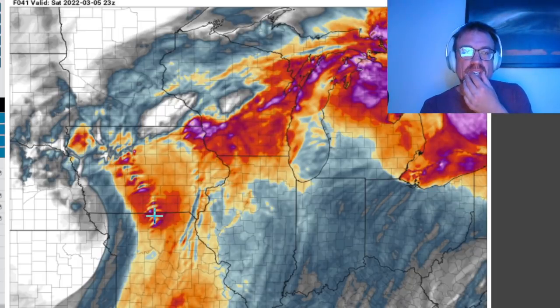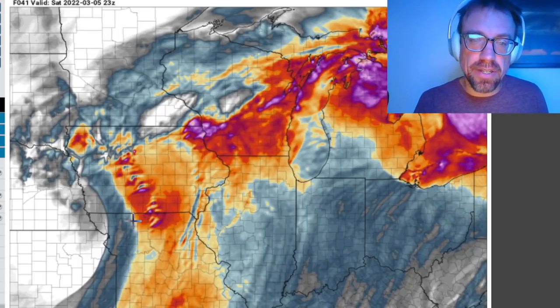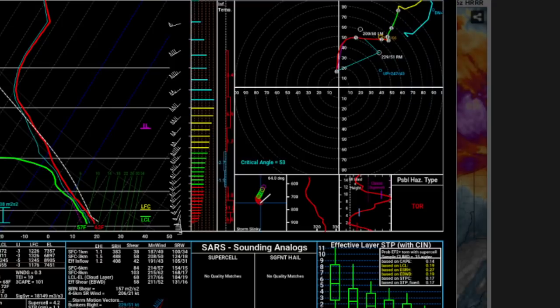Back into northern Missouri, quite a bit of wind shear by 5 p.m., even down into southern Iowa and northern Missouri. Further down the arc, a little bit further removed from that surface low, still very favorable hodographs for that tornado potential. Let me get my head out of here so that we can better see that hodograph. So that's a pretty textbook hodograph for a tornado threat.